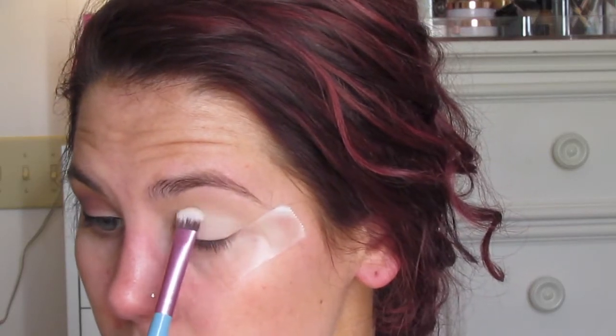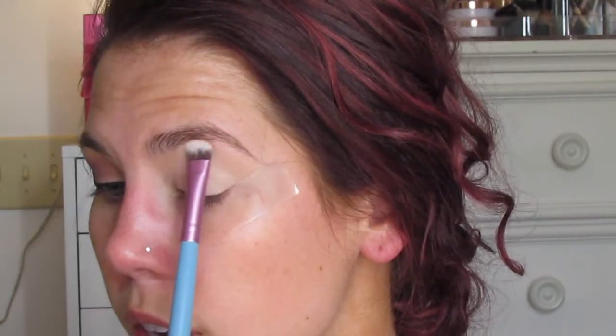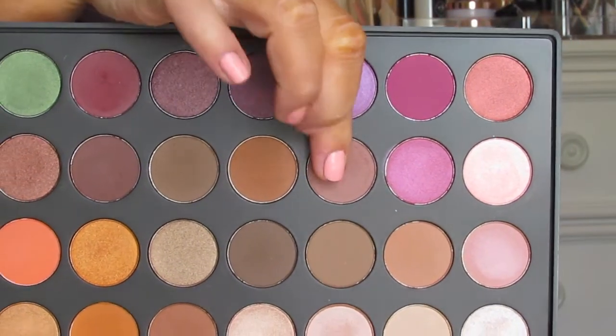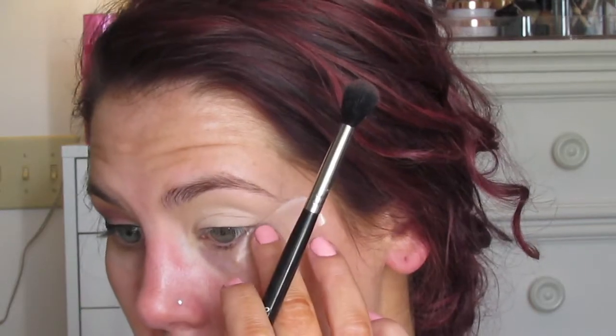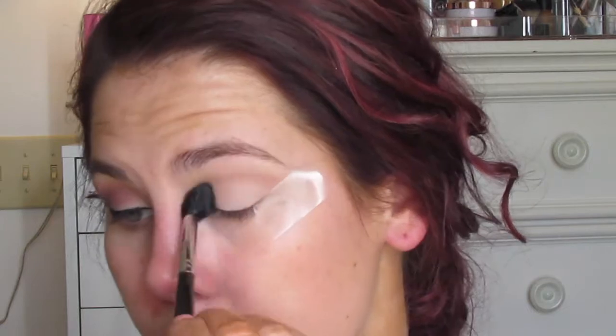The main thing with this look, it's actually important that you do this step because we don't really put anything in the inner corner, and there's no shadow that you lay down. So once you put this down, this serves later on as your inner corner shade as well. Now I'm going to go into that Jaclyn Hill palette, into that color, and on the Sigma brush, as you see, I have my tape down so that I can get that really sharp wing. We're just going to take this brush into the crease and start to blend it in.